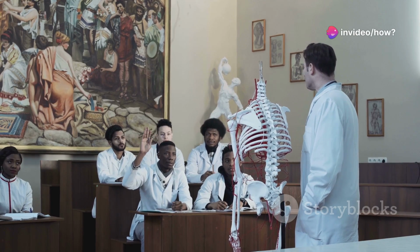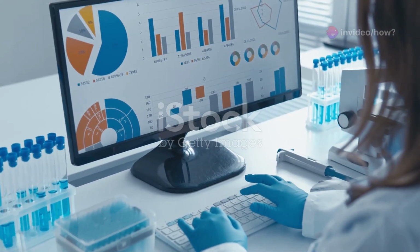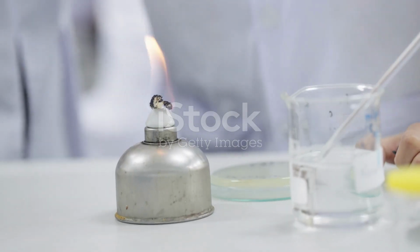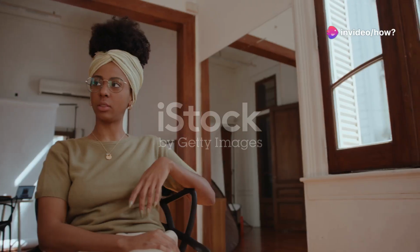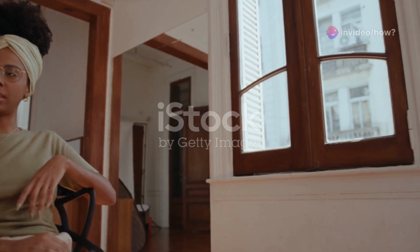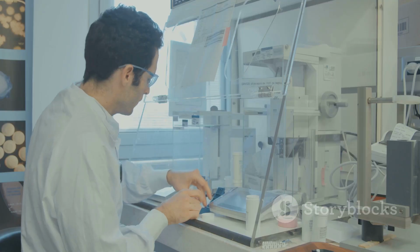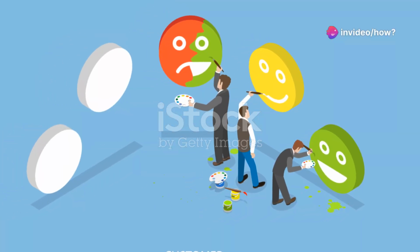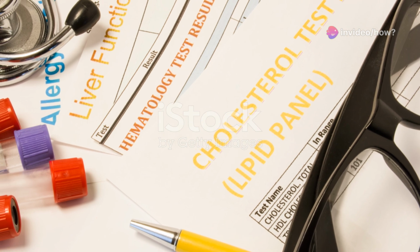Phase 2 trials expand the testing to a larger group of participants, this time including individuals with the disease the drug is intended to treat. The focus here is on evaluating the drug's effectiveness in treating the disease and further assessing its safety and optimal dosage. Phase 3 trials are much larger, involving hundreds or even thousands of patients across multiple locations. These trials aim to confirm the drug's effectiveness, monitor side effects, compare it to existing treatments, and gather information that will allow the drug to be used safely.